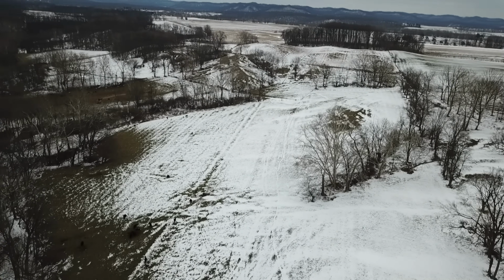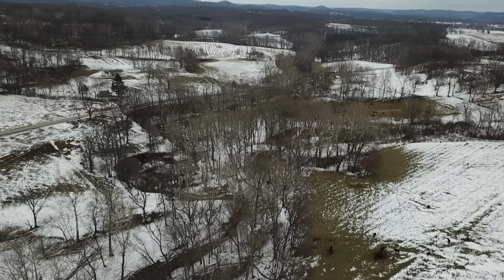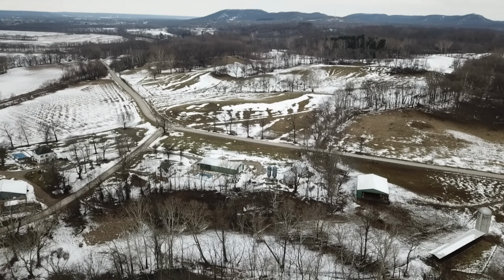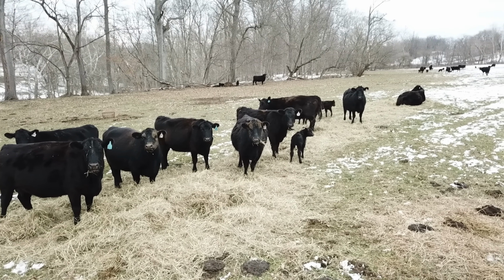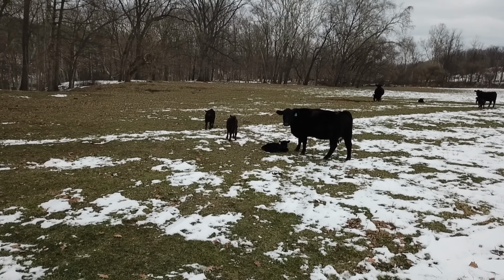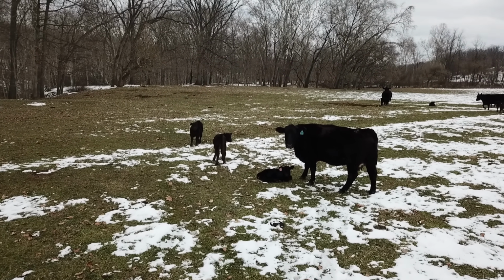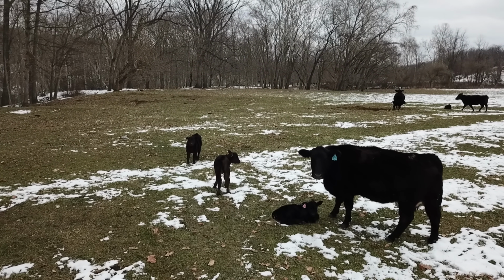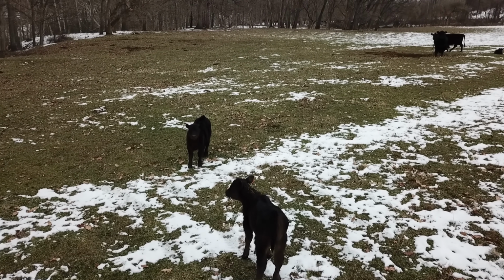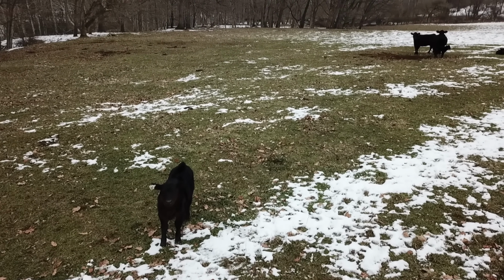So as I'm getting some drone shots of the calves we got up here so far, I'll give you guys a quick explanation as to why our calving season started early. So normally we keep the bulls separated from the cows most of the year. The gestation period for a cow is pretty similar to a human, 9 months. So about the middle to end of May, we'll turn the bulls in with the cows, and they go do their thing.